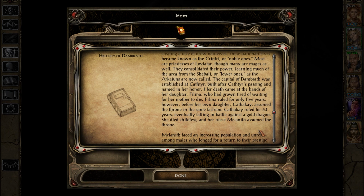Her death came at the hands of her daughter, Philina, who had grown tired of waiting for her mother to die. Philina ruled for only 5 years, however, before her own daughter, Catheke, assumed the throne in the same fashion. Catheke ruled for 54 years, eventually falling in battle against a gold dragon. She died childless, and her niece, Melanthith, assumed the throne.